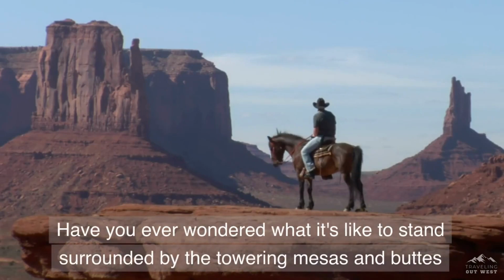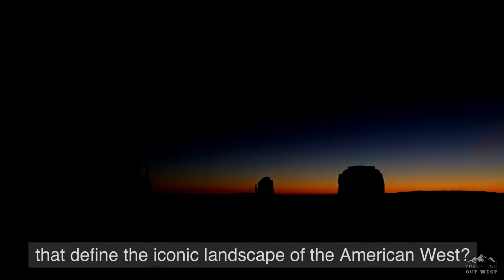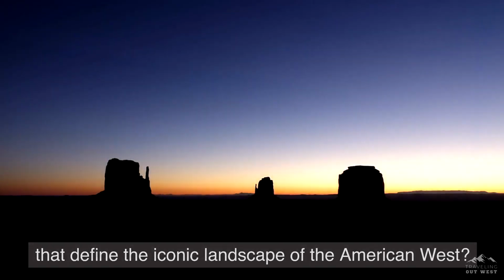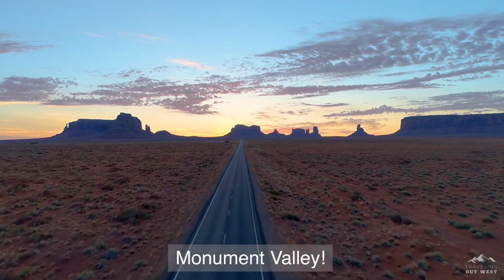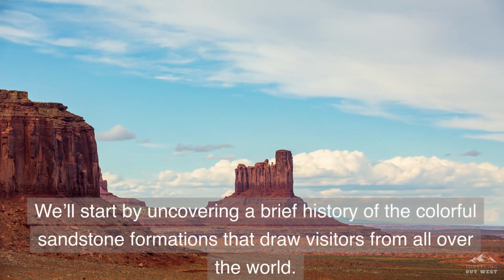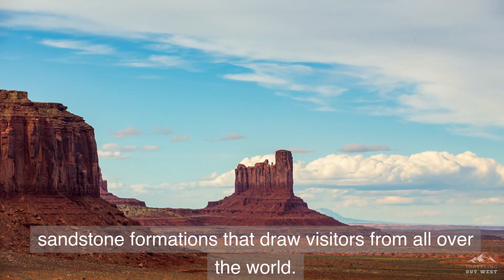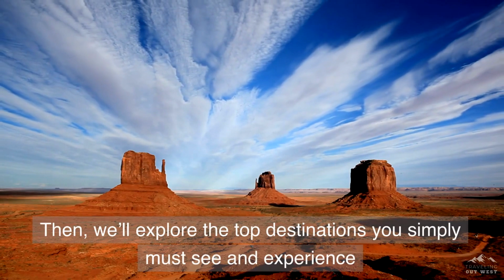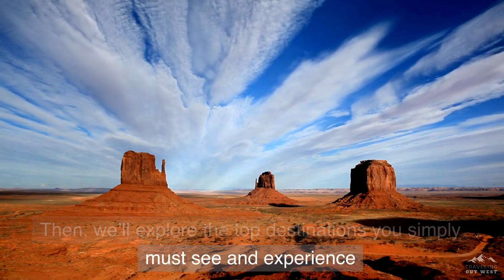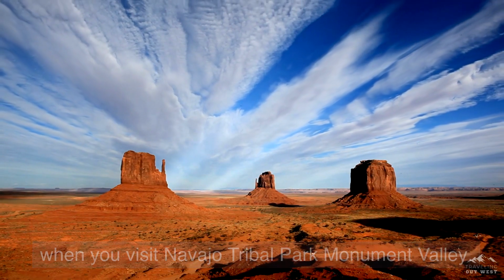Have you ever wondered what it's like to stand surrounded by the towering mesas and buttes that define the iconic landscape of the American West? Get ready to discover the majestic beauty of Monument Valley. We'll start by uncovering a brief history of the colorful sandstone formations that draw visitors from all over the world. Then, we'll explore the top destinations you simply must see and experience when you visit Navajo Tribal Park Monument Valley.